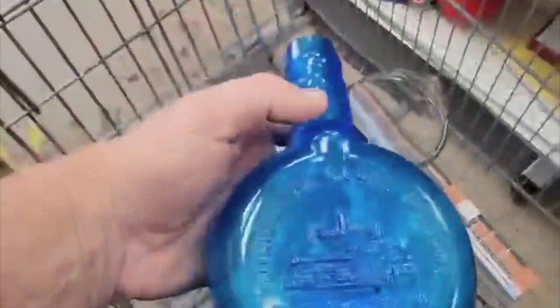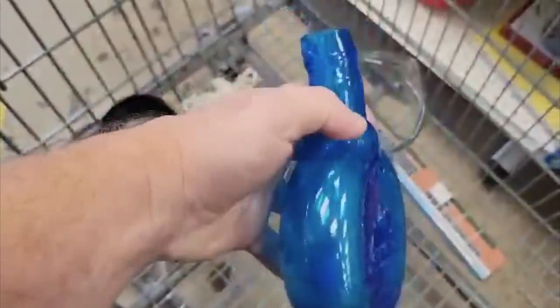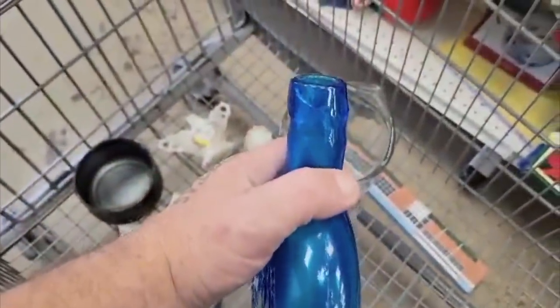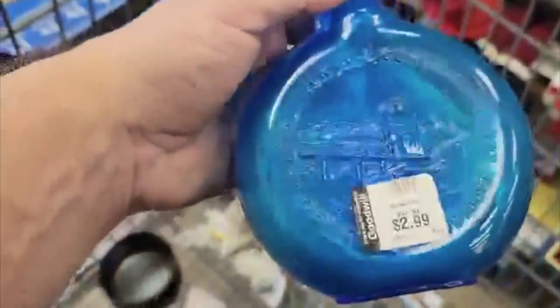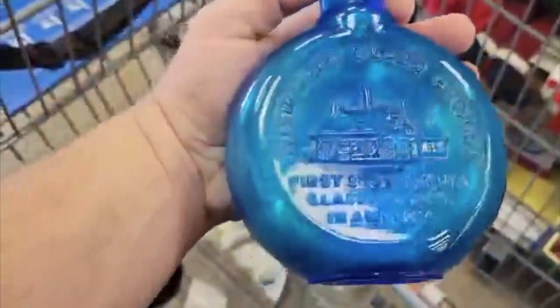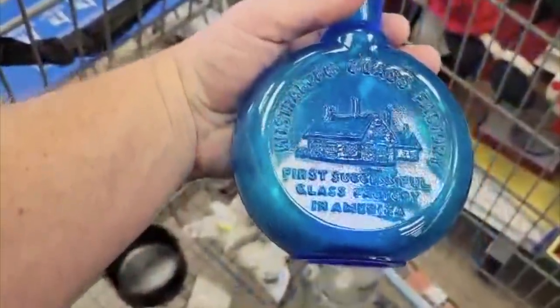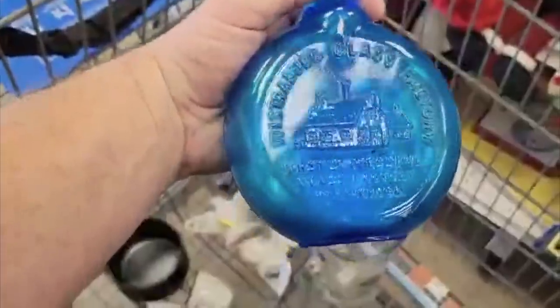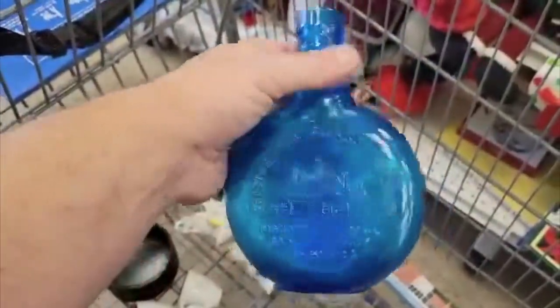We got this hand-blown funky top. Okay, that is not a crack in it. That is an air bubble. So this one's in good shape. For $2.99, 1973, Wischerberg Glass Factory. First successful glass factory in America. And that's definitely hand-blown, so for $3.